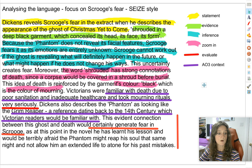Dickens also describes the phantom as looking like the Grim Reaper, a reference dating back to the 14th century, which Victorian readers would be familiar with. So we know it looks like the Grim Reaper. Would the Victorians? Yes, they would, because I've been doing my research and I know that the Grim Reaper figure's been around for about 600 years now. In Victorian times, about, I don't know, 850 years by now.